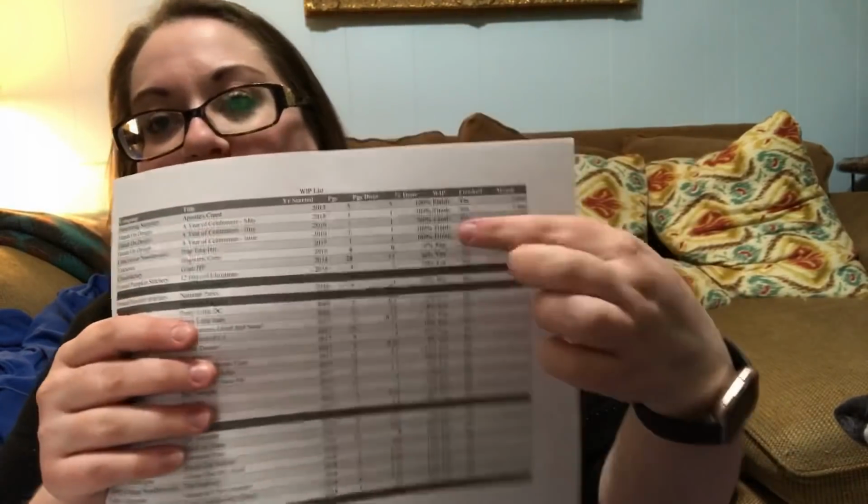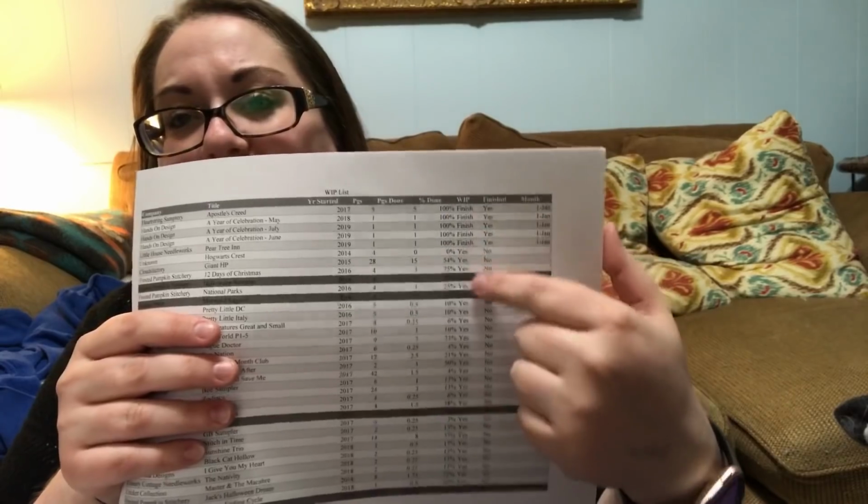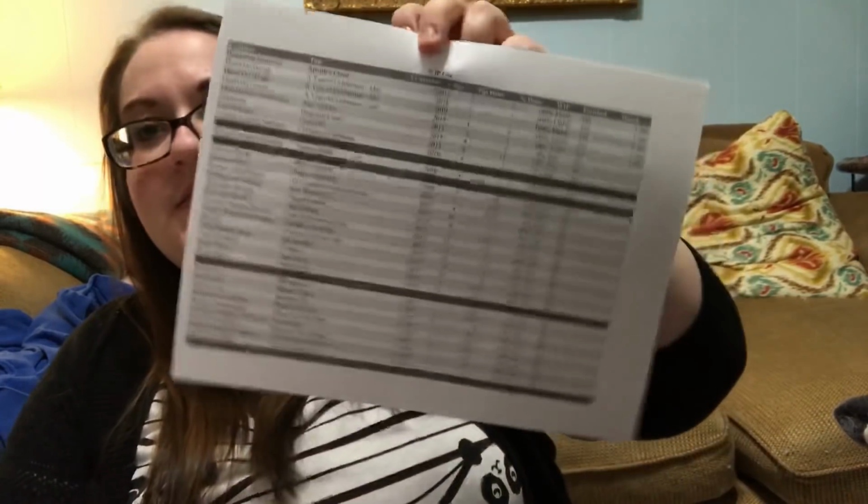And I had to put a third one for yes, no, finished for WIP because it affected some stats down in the bottom. So this basically just shows me what all I have finished. So those were my January finishes. Okay. And then, it shows me what I have left.